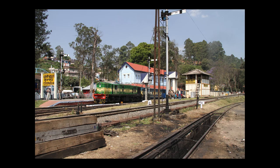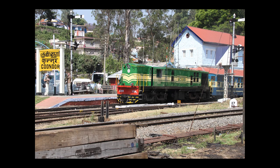And there's one of our first views of the diesel traction, which also plies its trade around and through this particular station. And the signal box just in front.